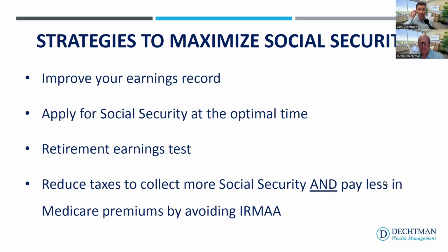So here's ways that we can maximize Social Security. One of them is to improve your earnings record. As we talked about a little bit earlier, Social Security calculates your benefit based on the highest 35 years. So if you have not yet worked 35 years, there would be zeros applied to your record. So anything that you can put on there to remove a zero is certainly going to help. And I would say most folks are generally at their peak earnings or close to the highest earnings towards the end of their career. So even one or two more years might significantly increase what you will end up collecting from the program.